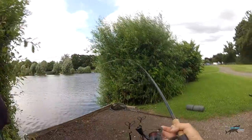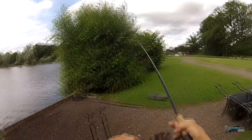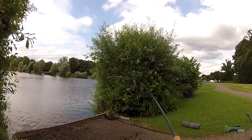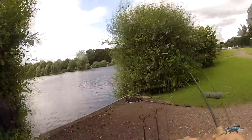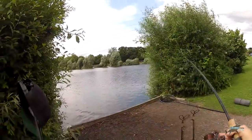And here we go. That's a giant piece of bread flake for you. Probably not going to be a big fish, but you beginners out there, don't neglect bread flake on big hooks, big pieces. Let's get this guy in. I've got my mat there. Got the dreaded, I'm not going to say the word, carp barrow there.